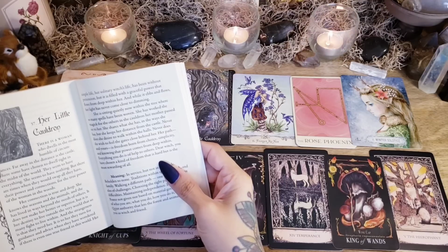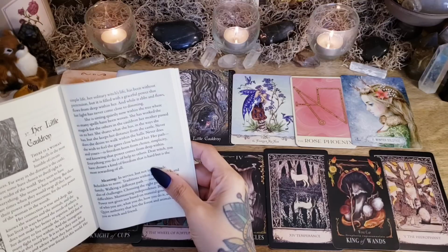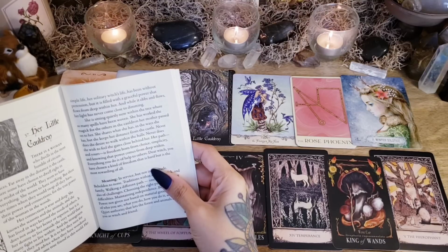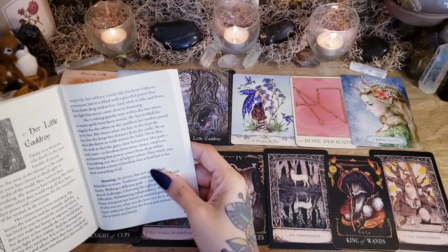And the strangeness is that they need her. It is to her they turn for guidance and advice when they have wondered if there is even one true friend in this world. Her simple life, her solitary witch's life, has been without pretension, but it is filled with graceful power that flows from deep within her. And while it ebbs and flows, her light has never come close to dimming. She is sitting quietly now within the tree where so many spells have been woven. She has worked the magic for the others in the cauldron her mother passed on to her.